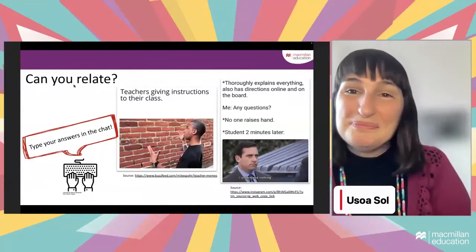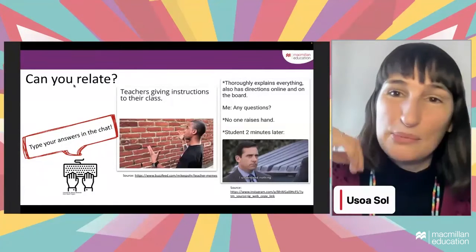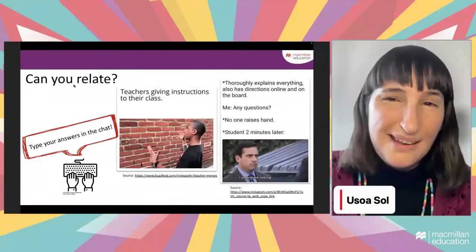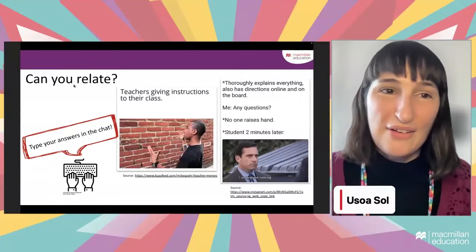Okay. I mean, in my head, the instructions I give are crystal clear, and I try to make them as accessible as possible. But then seeing some of the students' reactions, I wonder, okay, what did I not say? What did I do wrong? What do I need to clarify?